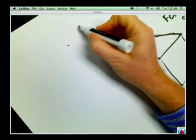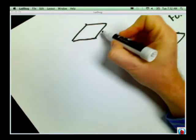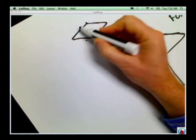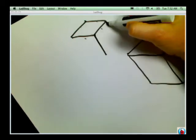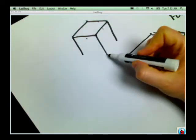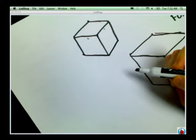1, 2, 3, 4. We connect those to form kind of a diamond shape. These two lines are parallel. These two lines are parallel. These two lines are parallel. See, this line and this line are parallel. This line and this line are parallel. And then we go ahead and we draw some congruent lines coming down. And we end up with that. And actually, all of these lines are pretty much the same. This one looks a little bit longer because it starts lower down. And then we do this. And there we have a foreshortened square.